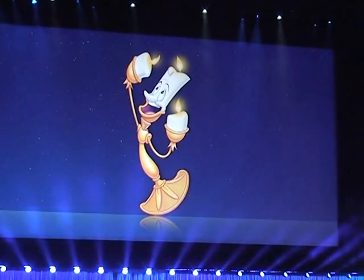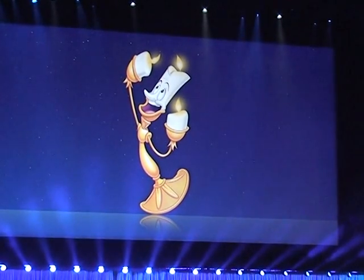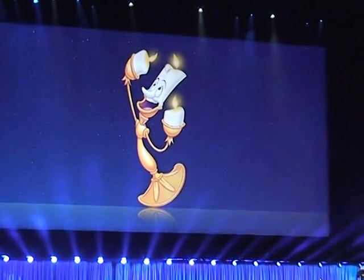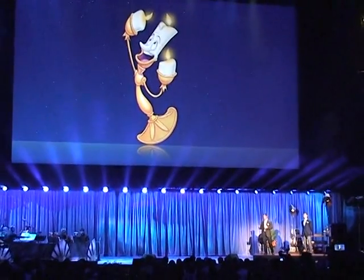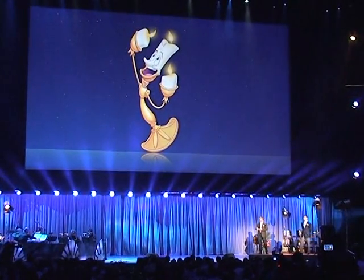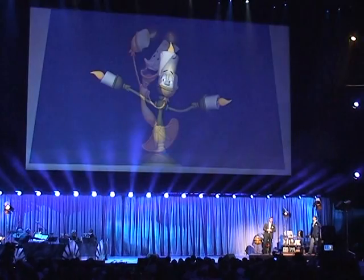To do this, we used every trick in the book, and we even had to write some new ones, including creating a computer-generated Lumiere that has all the mechanical and physical limits of the motors and materials that it takes to make him up. Let's take a look at this model.